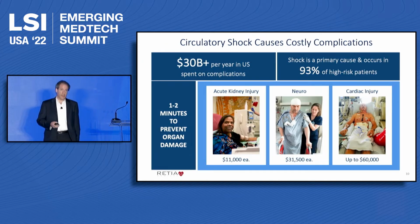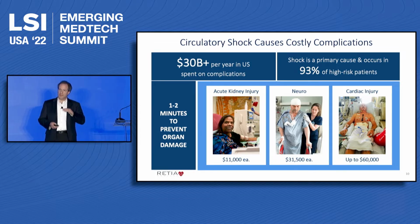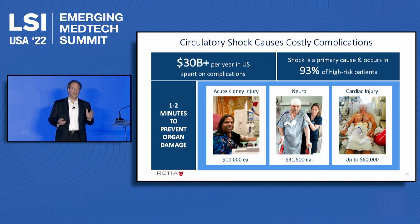Circulatory shock is a primary cause of complications. $30 billion are spent every year on these complications from high-risk surgical patients and stays in the ICU. When their blood pressure drops below 65 millimeters of mercury, that's circulatory shock, and it happens all the time. When it happens, clinicians have 1 to 2 minutes to prevent damage, whether it's to the brain, the heart, or the kidneys. These are terrible outcomes for patients, obviously, and very expensive to the healthcare system.